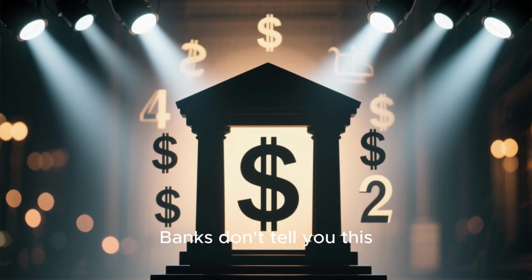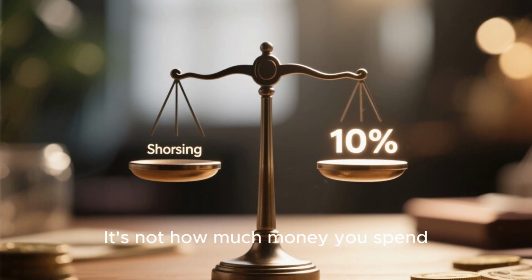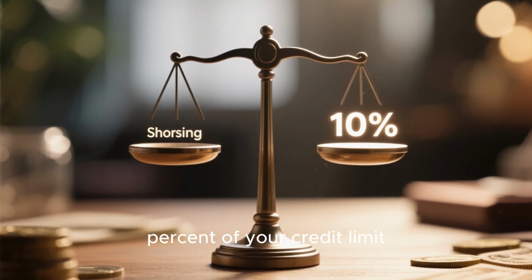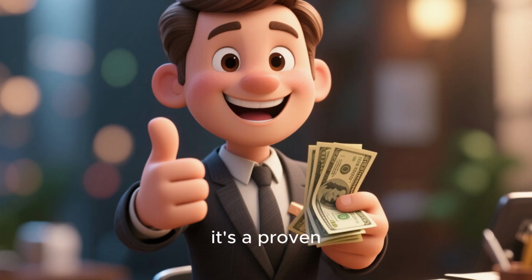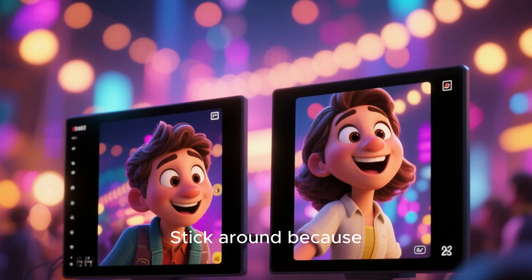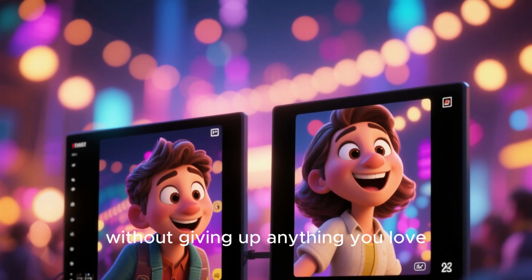Banks don't tell you this, but they reward one thing more than anything else. It's not how much money you spend, it's not how many cards you have. It's about staying under 10% of your credit limit. If you can do that, you'll get a 700 credit score faster than anyone you know. This isn't a theory. It's a proven strategy that literally makes lenders want to give you money. Stick around because I'm about to show you exactly how to do it without giving up anything you love.